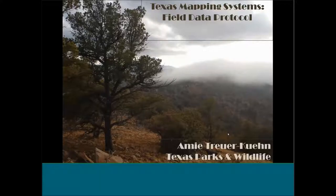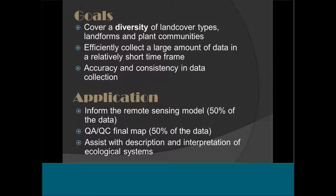So I was going to talk a little bit about our methodology for the new state veg map for Texas and how we collected field data there. Go through that, discuss some of the pros and cons, and then sort of propose a field data form for grassland inventories. So let me jump right into it. Our goals were a little different than John's. We were trying to ground truth the entire state of Texas, so covering a diversity of land cover types, landforms, and plant communities. We needed to collect a large amount of data in a pretty short time frame. And like John, we were looking for accuracy and consistency in data collection. So we were also using electronic field data forms and pull-down lists to sort of manage some of that. The data was applied both to inform the remote sensing model and to QAQC the final map, and also help us develop descriptions for ecological systems.